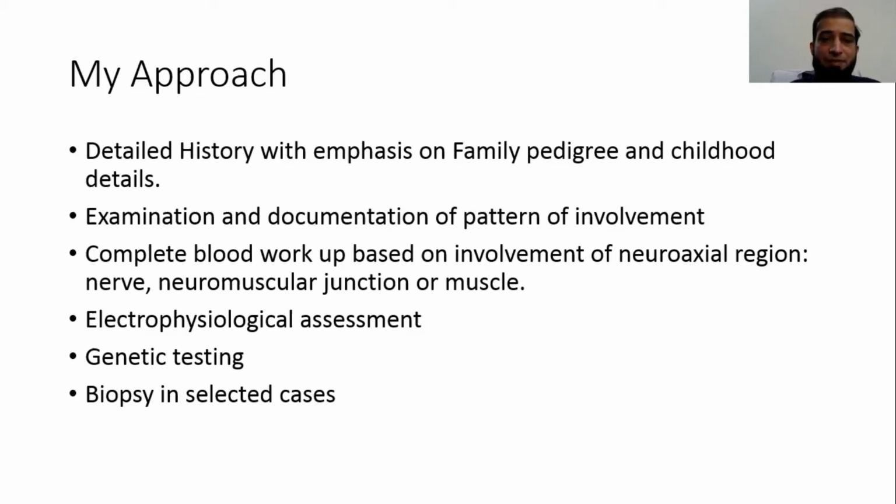The complete workup could be based on the region of neuroaxis involvement. It could be nerve-based, neuromuscular-based, or muscle-based investigations. Again, it all comes from the history, examination, and initial investigation where you're going to put your money on. Then you can do electrophysiological testing, which clarifies what part of the neuroaxis is involved. I can sometimes do it before blood workup to decide the area of involvement. Then I proceed with genetic testing. Based on the case, I decide what particular panel I have to do, or whether I really need whole exome sequencing, which I rarely do in my clinical practice. And in even rarer cases, I proceed with the biopsy.